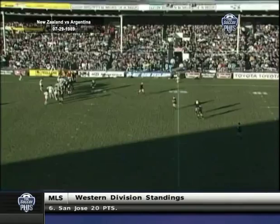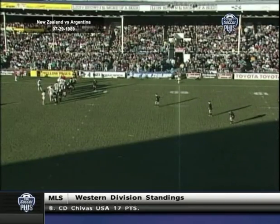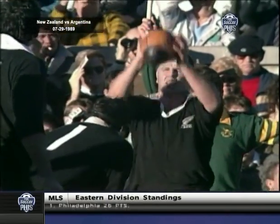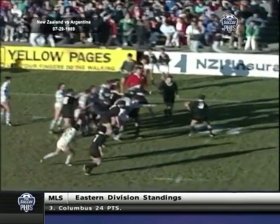So about 7 minutes gone in the second half. It was 15-12 at half time. The All Blacks have kicked a penalty since that time, 18-12. Well, the All Blacks are going to attack from this line out if they win it. They're in deep formation off your screen. They are going to win it too.